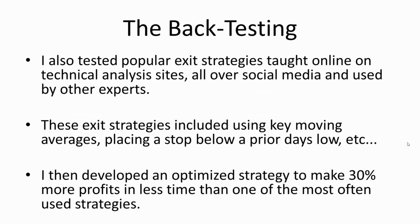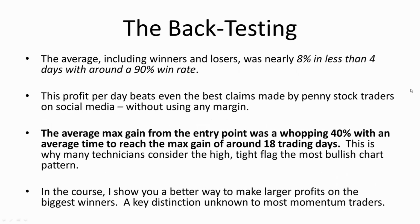Okay, and again, I also tested popular exit strategies taught online on technical analysis sites all over social media and used by other experts. And these strategies included using key moving averages, placing a stop below a prior day's low, etc. Okay, and then I developed an optimized strategy to make 30% more profits in less time than one of the most often used strategies. So the optimized strategy performed much better than the other ones and yielded better results, and also lowered the time in the trade in many cases too, to less than 4 days, which is great.